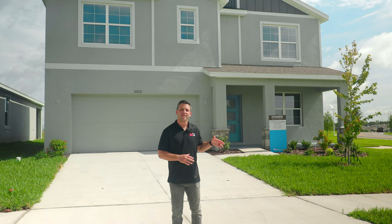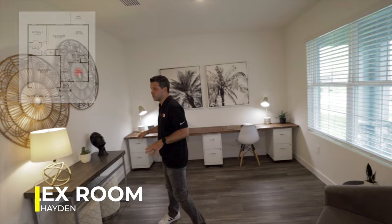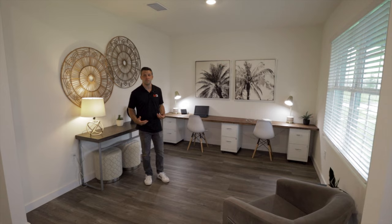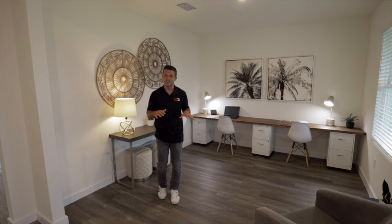All right, so walking into the Hayden model, you can already start to see some of the modern features, but right away to my right, we have this flex room, right? They set it up as an office or a den. That's easy to see, but I'd like to say this is a flex space. Why? Because every homeowner has a different version of what they would use this space for. I could see enclosing this, making an extra bedroom if you really needed that, but realistically, it's a perfect office den. It could also be used as a formal dining space if that's something that you need, but, you know, million uses. So let's keep going.